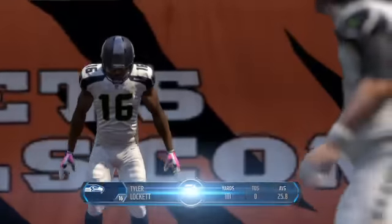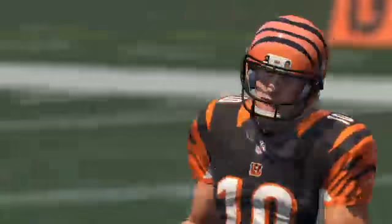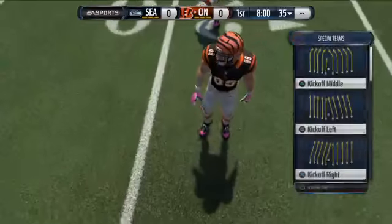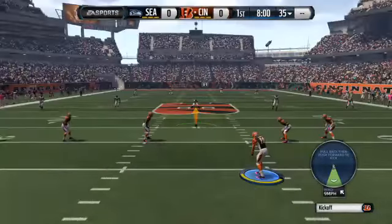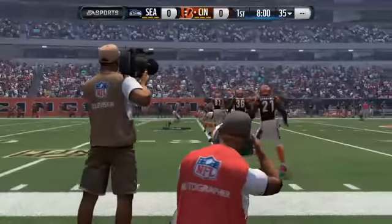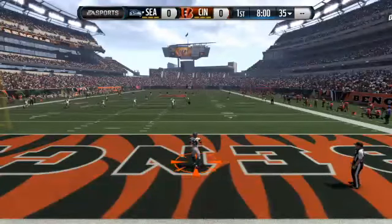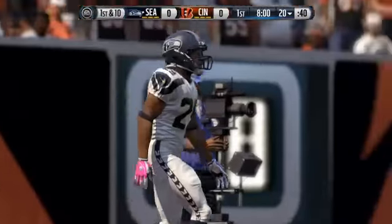The Seahawks are ready to run back this kick. The Bengals setting up here for the kickoff. This game has officially begun. Thomas taking a knee here, so the ball will be spotted at the 20.